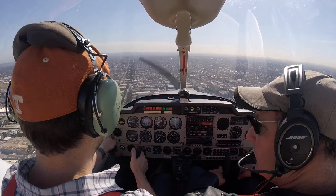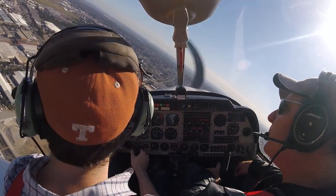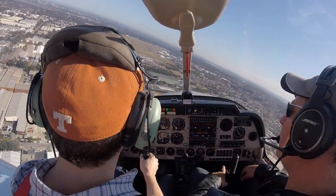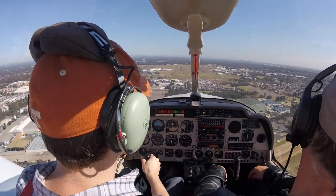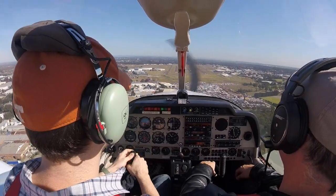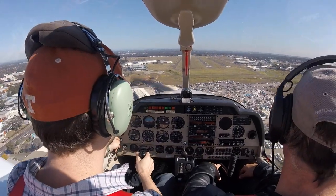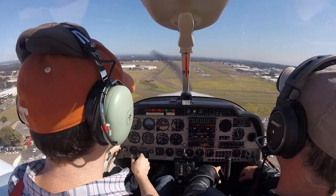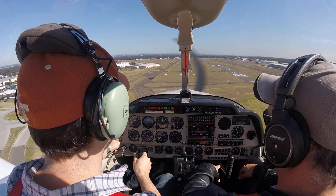India Sierra November, runway left, clear, touch and go. Clear, touch and go, runway left, India Sierra November. Papa Zulu Whiskey, Bankstown Tower, join crosswind runway 29 right, maintain 1500. Crosswind runway 29 right, maintain 1500, Papa Zulu Whiskey. Kilo Romeo Delta is down, we're touching. Kilo Romeo Delta. Copy, continue left, India Kilo.